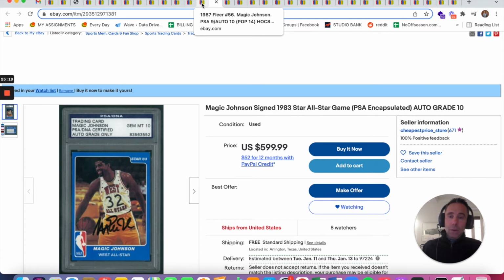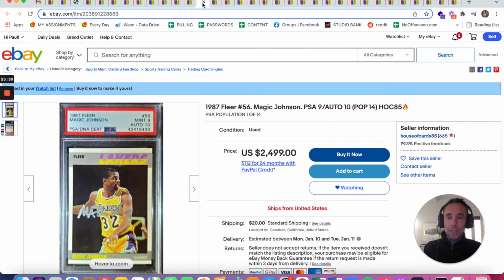And so I found a few cards that I really, really like that I'd never really seen before. So Star 1983. This is an auto grade only PSA old slab, $600. It's over my budget, so I'm not going to do it. This one's really, really sweet.